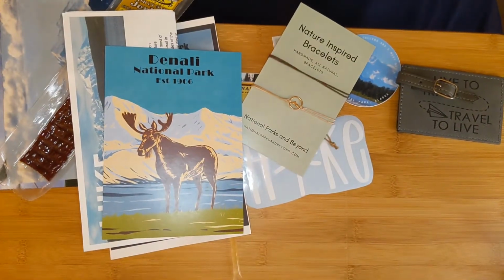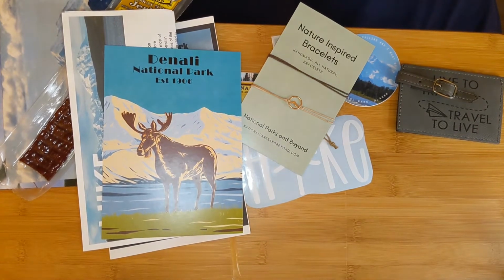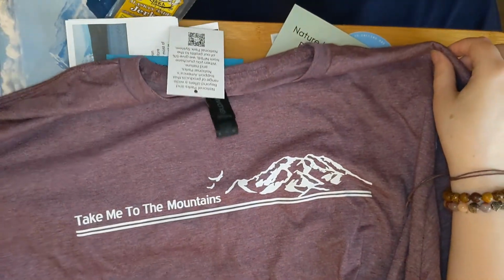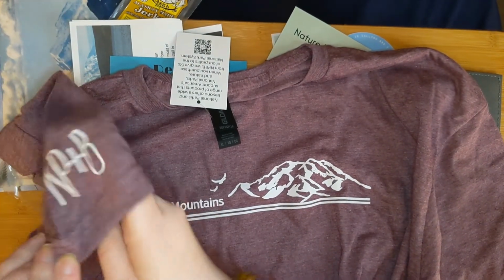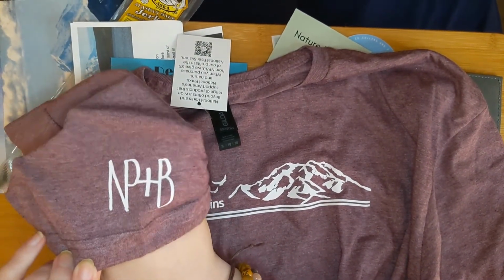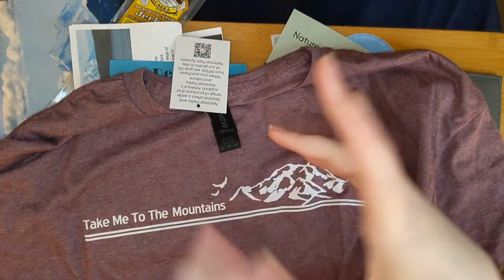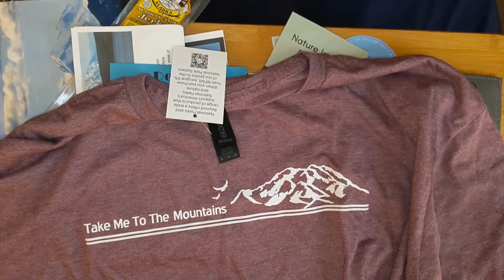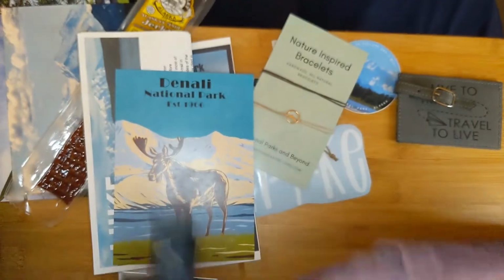And it's this beautiful purplish mauve plum. I guess more of a plum color. It doesn't say Denali or anything like that, but that's fine with me. It does have their logo, NP&B for National Parks and Beyond, on the sleeve. And I do kind of like wearing that on the shirts. It makes you feel all official, like a ranger or something like that, with a little something on the sleeve. These are the most soft, comfortable shirts ever.